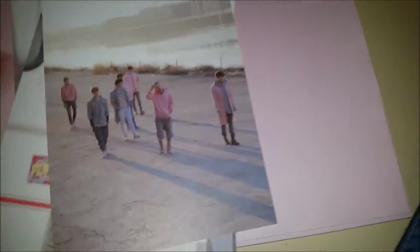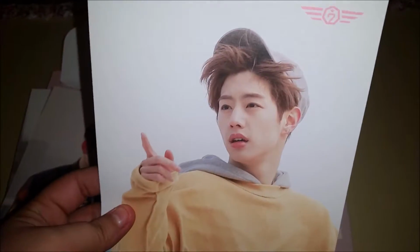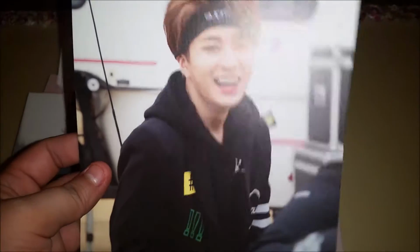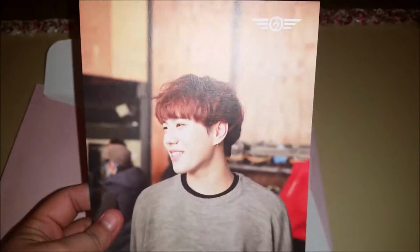So the first thing we have here are the photo postcards, I would say, and it's just a little behind the scenes of the making. So there's JB, there's Mark, there's Junior, Jackson, Youngjae, got Bam Bam, and Yugyeom, of course.